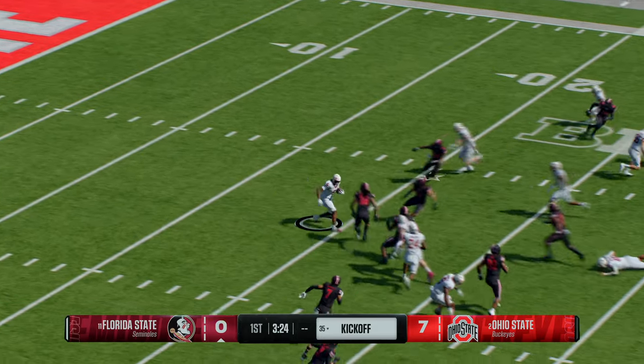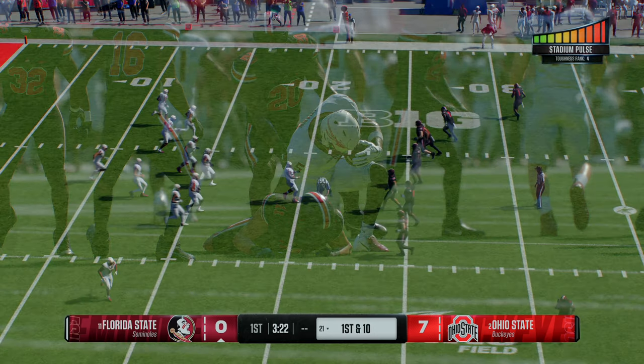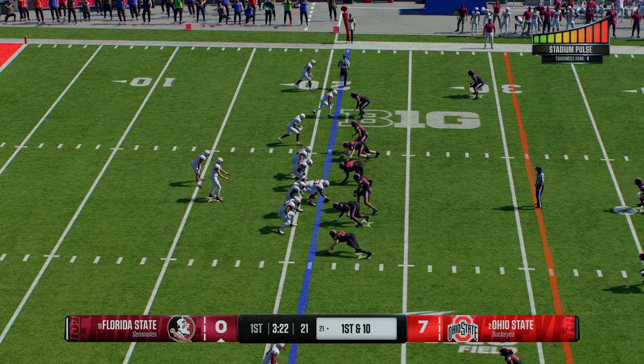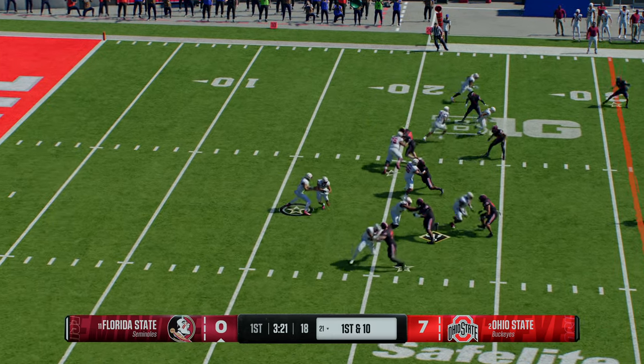On the move from inside his 5. Not a lot of space to be found. Good hustle by the coverage team, and they stop him at the 21. Guys, here comes that Florida State offense back onto the field.